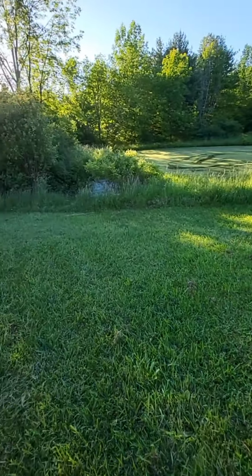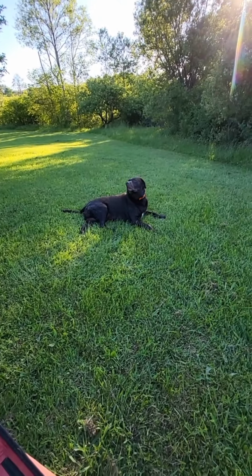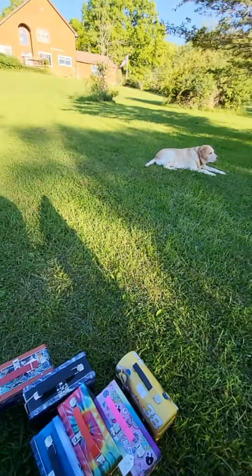The sun is starting to really set. It's beautiful. My doggos are hanging out. There we go. And two more over there. They're out here chilling with me.